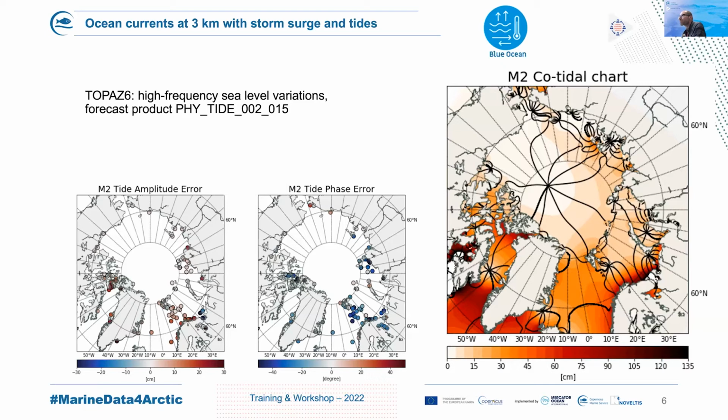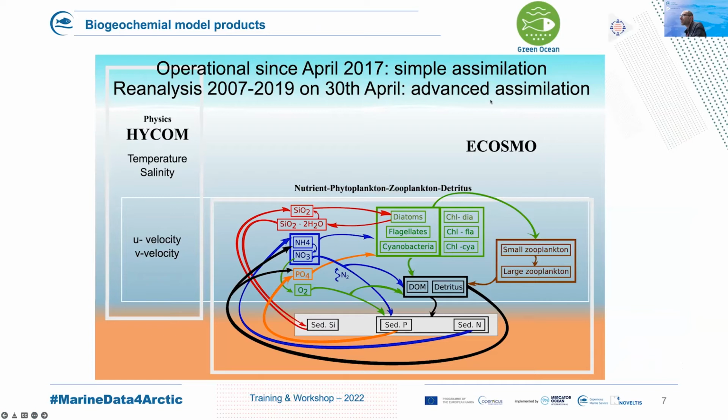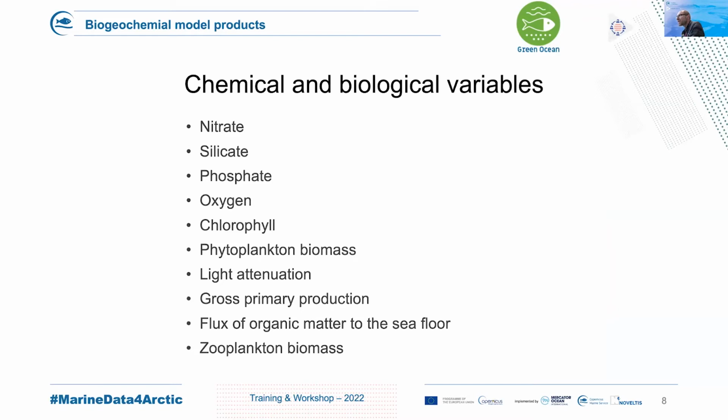The next chapter is the Green Ocean with the biogeochemical model products. So we have two products, an operational product with a simple data assimilation and a reanalysis with an advanced ensemble Kalman smoother. And you see that the ECOSMO model, an ecosystem model, has a large number of compartments with different phytoplankton and zooplankton and nutrients. So that's the model that is run both in real time and in reanalysis, but with different configurations. And the variables included in there are all provided to CMEMS, but they have different degrees of confidence. As they are listed from top to bottom, the confidence is decreasing. So we have better confidence in nutrients than in zooplankton biomass, for example.